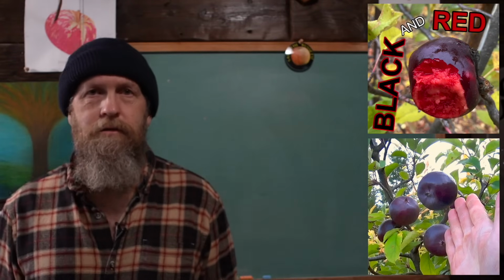As far as flesh color goes, though, when this thing's fully developed, it's quite dark. As I recall, it ripens pretty late. I think it might have been late November. I can't remember for sure. It's good. It's a tart apple. I would say it's on the tart end.